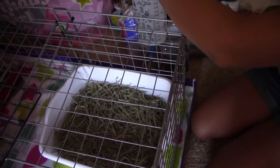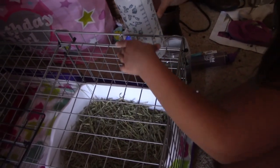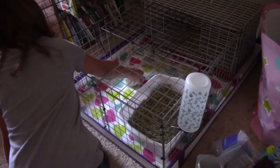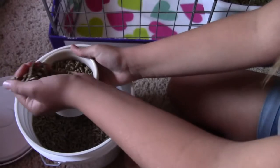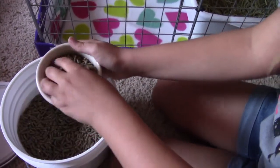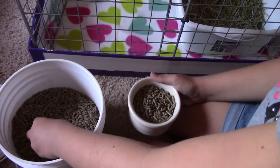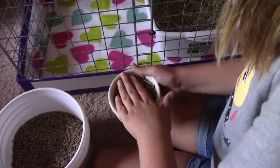Put the water bottle over the litter box so that if it leaks, it goes in there. That works out pretty good. Would that be good enough? Yeah. And if she runs out of food, I would give her some more food too, because I think she needs unlimited food right now.